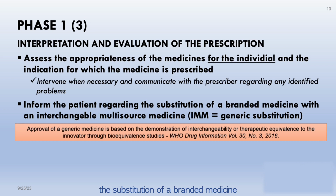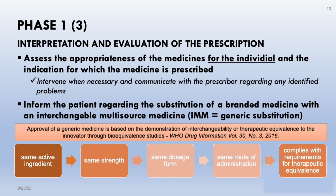Inform the patient regarding the substitution of a branded medicine for an interchangeable multi-source medicine, or an IMM, more commonly referred to as generic substitution. Once the patent of an original drug or an innovator drug has lapsed, generic drugs are approved based on the demonstration of interchangeability or therapeutic equivalence to the innovator drug through bioequivalence studies. So a generic medicine, remember, must always have the exact same active ingredient at the same strength and the same dosage form via the same route of administration, and it must comply with the requirements for therapeutic equivalence.